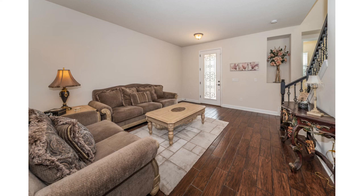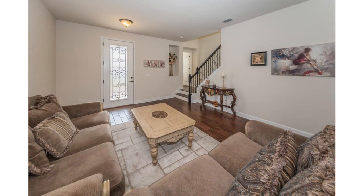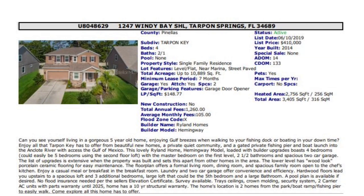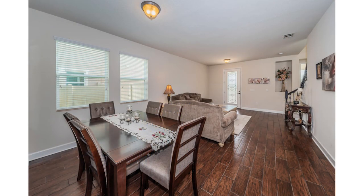Gorgeous, gorgeous house. So here's the cool thing about this house. It's only $410, and that's the price, $410. Not the square footage, exactly. The square footage is 2,700 heated, total area 3,400. You know what I love? The views. See the stairwell? Yes, I was there. It's got the wrought iron. That was really pretty. It is such a beautiful house, and I love the location of it. It's off of Anclote Road, kind of over near the Sponge Docks. Look at that flooring, with water views.